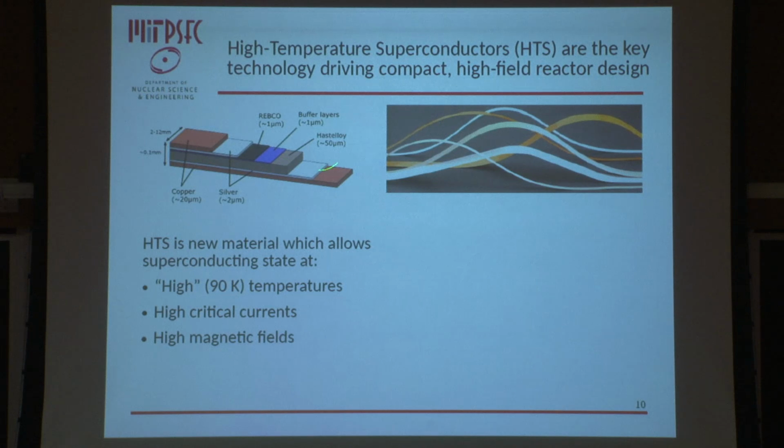And so this is some of the new technology that we're applying to ARC to shrink these reactor sizes. It's called high temperature superconductor. It's a little bit of a misnomer. High temperature in this case means about 90 Kelvin instead of 4 Kelvin, so both pretty cold, but still considerably higher temperature.